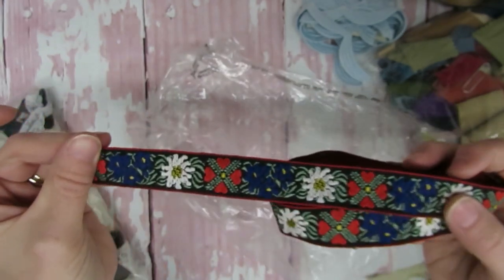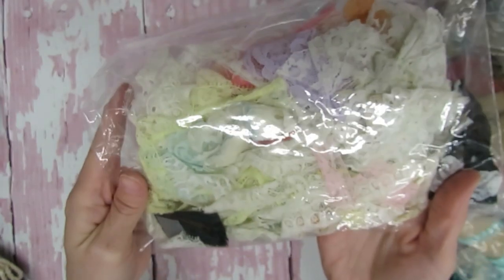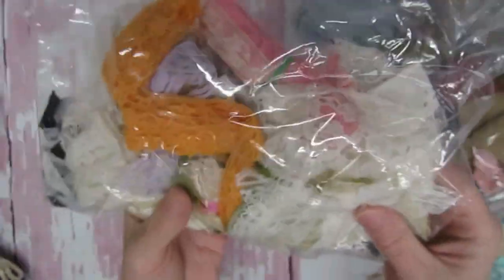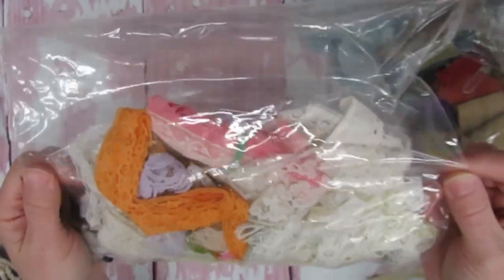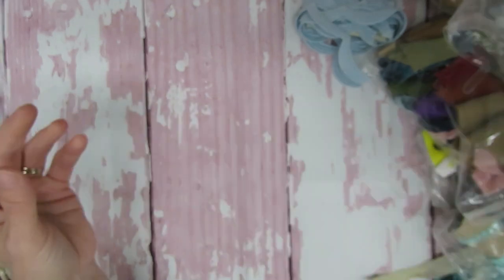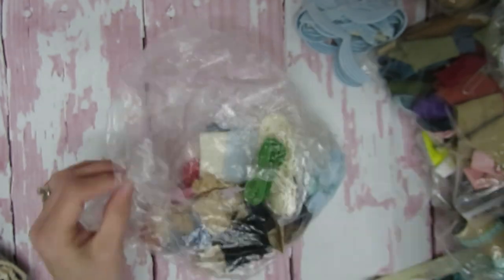This one has some little trim here. And let's see, this one has some basic lace in it. I'm not going to open that one up either. I'll pull out, because I have little snippet bags of this style of trims, so I'll just go through and take out the pieces that I might use and add to it. Looks like there might be a couple of vintage pieces in here also, but I'll go through that one later. It doesn't look like there's enough in there to take out and show you guys some basic ribbon.